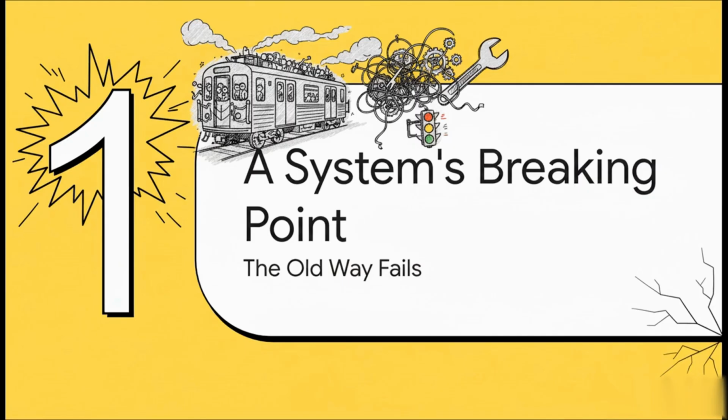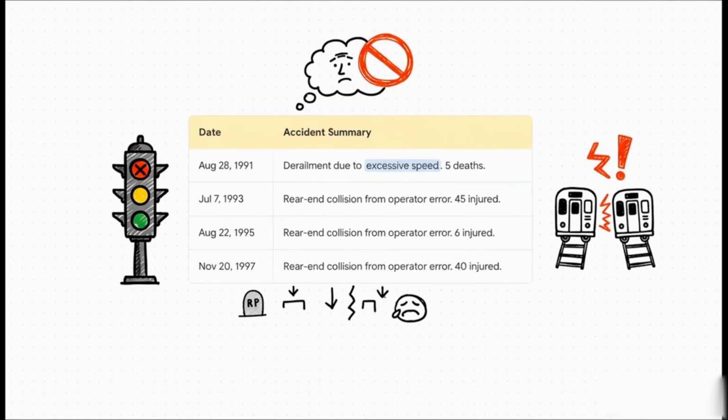What happens when a system this old gets pushed way past its breaking point? In cities like New York, we saw exactly that, a moment where the old way just completely failed and public safety was just hanging by a thread. You see, the biggest problem with the old system was that it had basically zero margin for error. A single misread signal, one moment of inattention from an operator, and things could go catastrophically wrong.